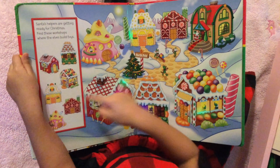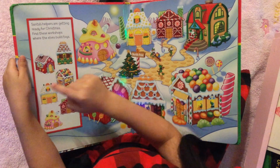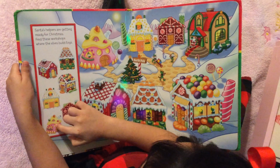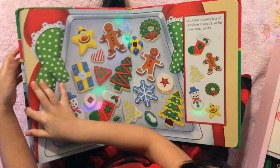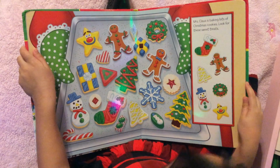The little candy cane house is here. The red house is here. The little yellow house is here. The little pink house is here. Look! Beautiful cookies! Aww, yummy!